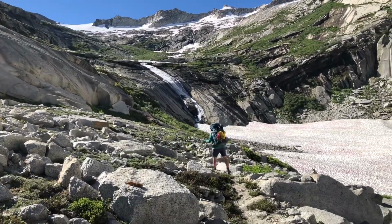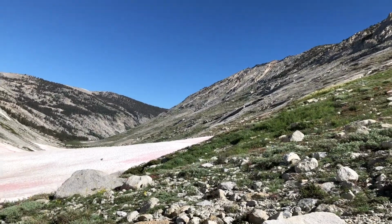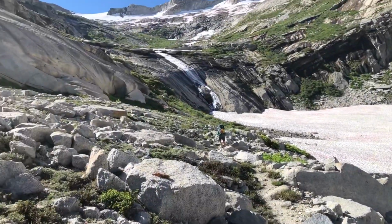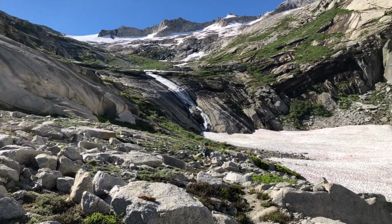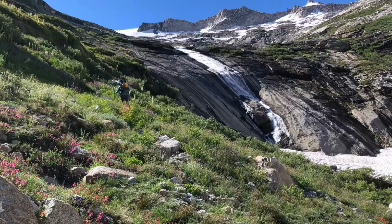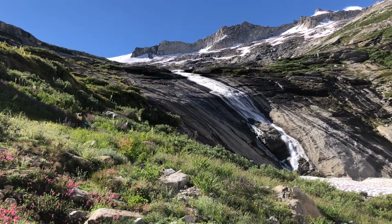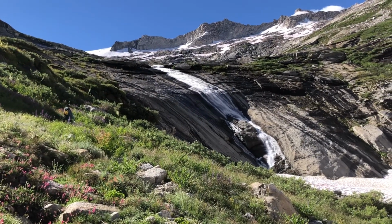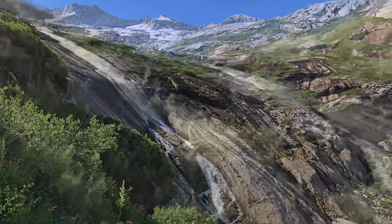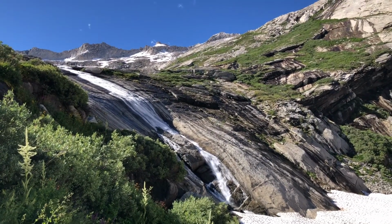We are back on the trail for the moment. We pretty much just went above the snowfield. The trail was pretty much in the snowfield for about, I guess, a mile or so. So, still curious how we're gonna get up and over this thing. Stay tuned. This is pretty amazing.